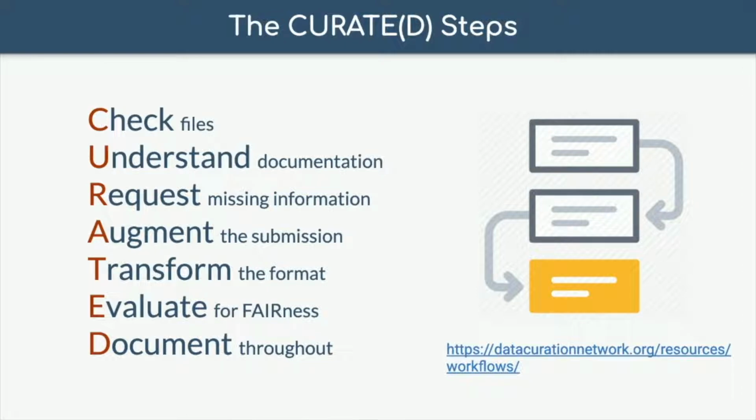One way we do this is by training our curators in a standard protocol. We call these the CURATED steps, conveniently enough. And these really allow us to provide consistent treatment to data across many different formats. And very particularly, we always want to include the researcher in that process. And that's the request step there, where we're looping in that researcher to some of the findings that we've made around this particular data set. And we work with them to implement those recommendations and then move that back into the repository.